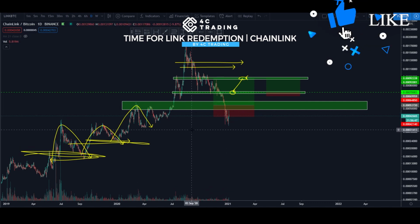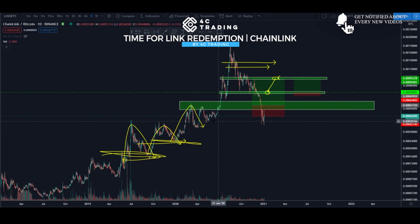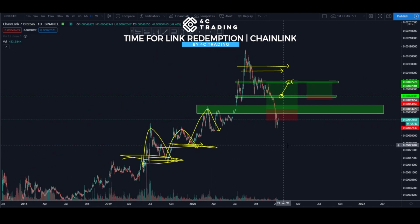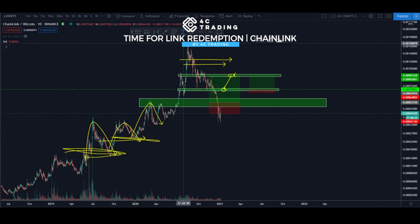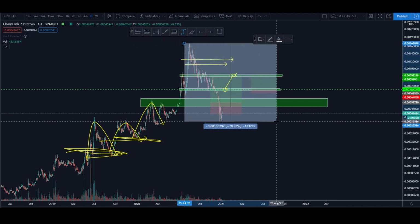Today I'm going to revisit a trade we did on Link BTC 2 weeks ago. We did a full video about it, saying that this area is basically the strongest on the chart, and this is where, on the Bitcoin pairing, we would be long in Link. And it got absolutely smashed. It was actually the biggest pullback I've ever seen on Bitcoin, because if you look at it from the top down to the bottom, it reacted for 78%.